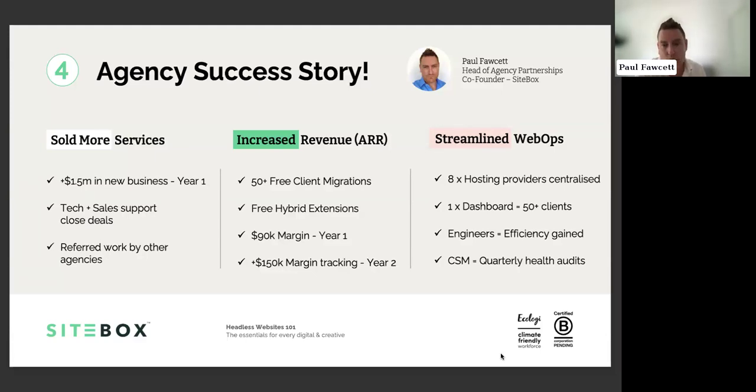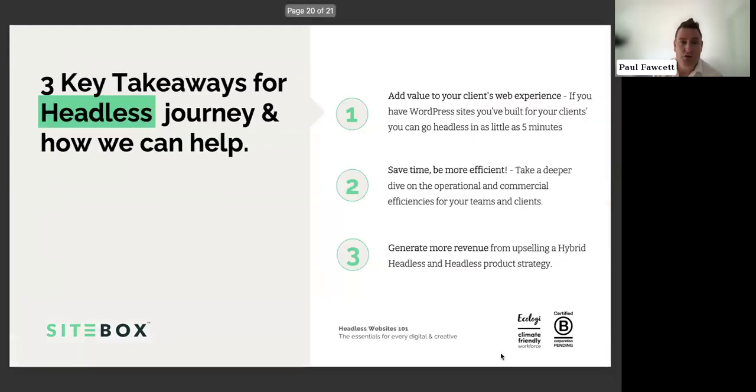And we do quarterly health audits with our customer success management team, because obviously new updates are being built, new plugins are released, solutions evolve and tech evolves. So it's all about making sure that your site performance and security is running optimally. So great story to share. I'll pass it back over to Rich.